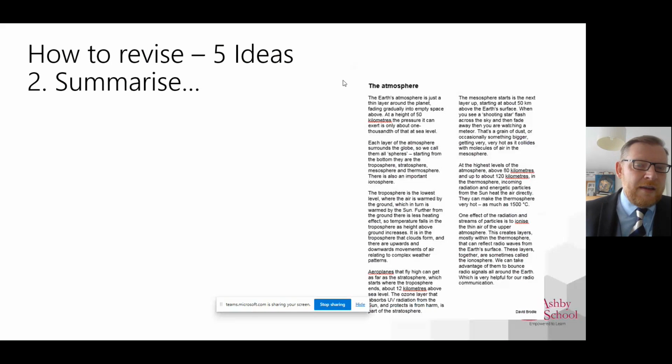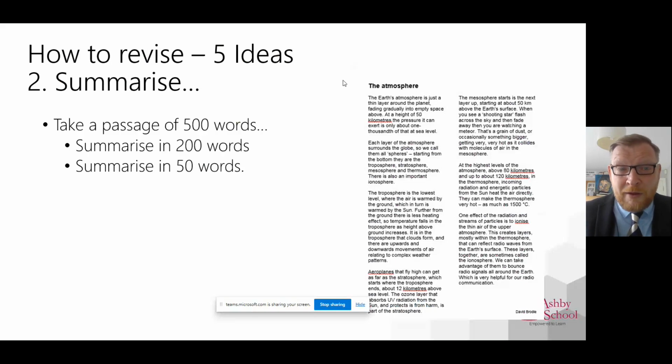Now there's a passage there all about the Earth's atmosphere. Now I think I could read that through 3 or 4 times and I probably wouldn't remember it. However, if instead of doing that, saying, oh, there's 500 words there, can I summarize it in 200 words? As I read it through, I'm going to write down the really important bullet points. Once I've got my 200 word summary, well, actually, can I get that down to 50 keywords that are absolutely crucial?